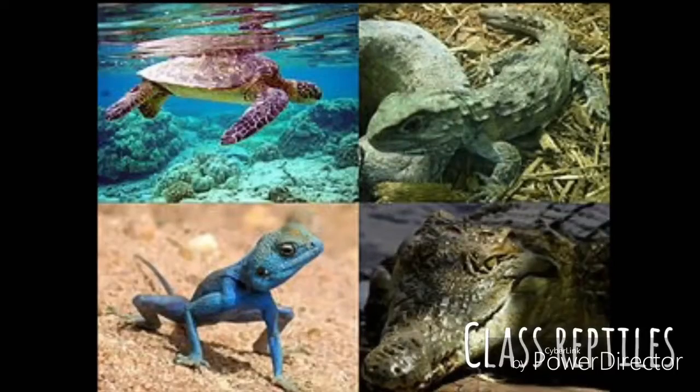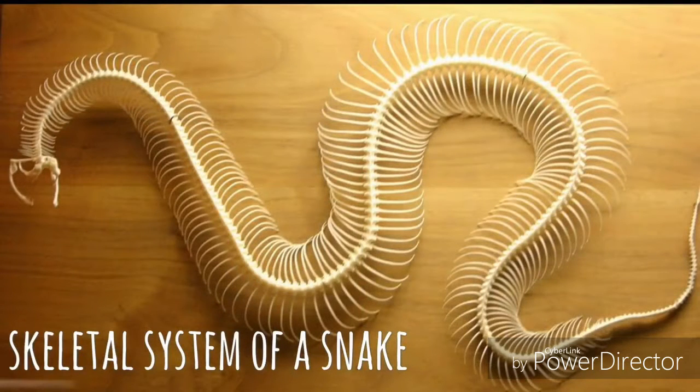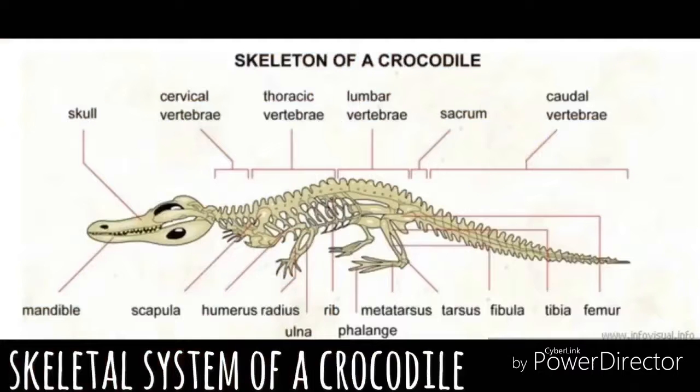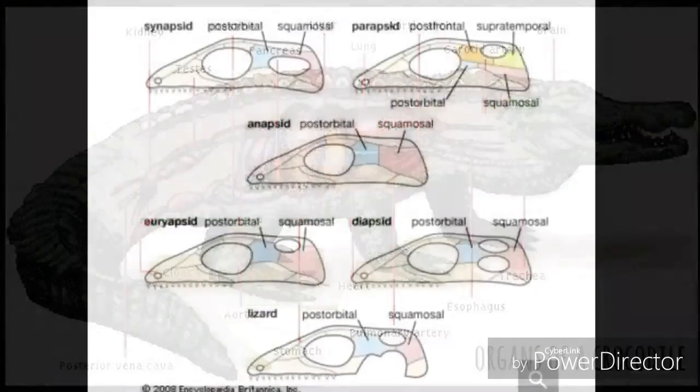For the class reptiles, the complexity of its skeletal system varies from one species to another. The skeletal systems of snakes, composed of the skull, vertebrae, and ribs, are simpler, whereas the skeletal systems of crocodiles are more complex, as it is made up of more vertebrae and bones, such as the caudal vertebrae, femur, and tarsus. In comparison to fishes and amphibians, reptiles have developed larger skeletons so that they could hold larger organs and help them increase in size.